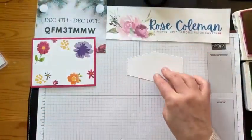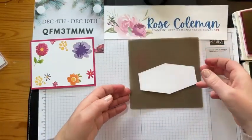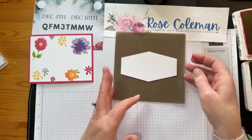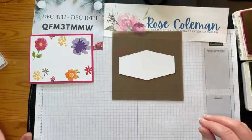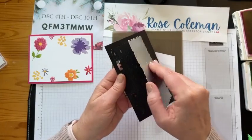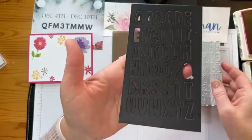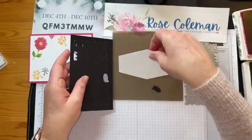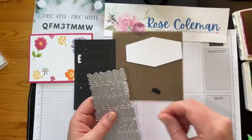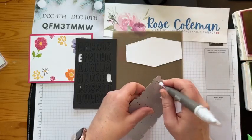I have a basic white piece here. I'm going to grab my silicone mat so I can see what I'm doing, and put this shape on here. This is where I'm going to spell the word, and the word that I'm going to spell is congrats. So let's take the die off of the cardstock. You can see here all my letters are ready to go, and so fun, right? Now what you want to do is take your pick tool and make sure all the letters pop out.